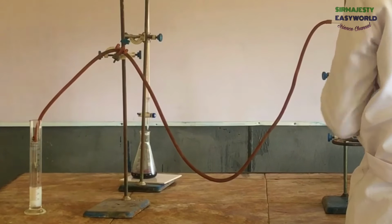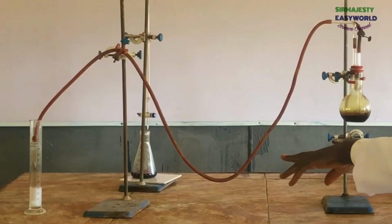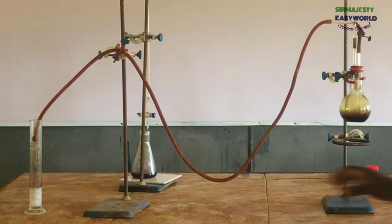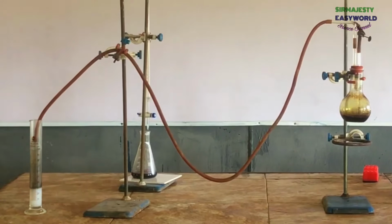Okay. You see? I used a very small quantity. See the sparks? Oh my God, you see that? So I think I played safe. Okay, let it continue, no problem. You see that?